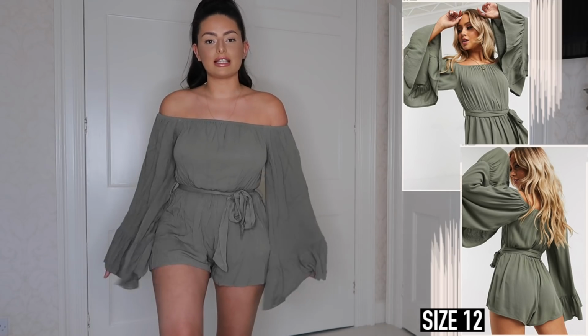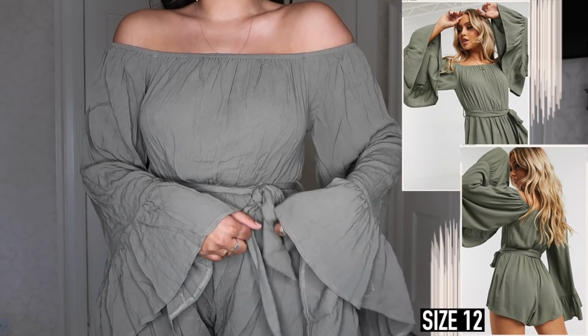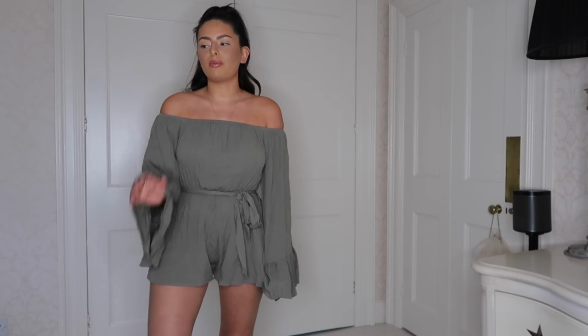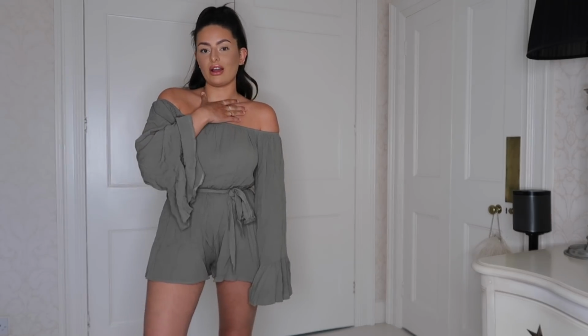This specific one is actually from MISSGUIDED. I just really like the details on this one again. So it has a tie waist to it, and as you guys can probably tell, this is what drew me to it because it has these gorgeous dramatic sleeves. ASOS had the most extensive play suit and jumpsuit section, and like I say, I always forget how easy these are to wear over the spring and summer.